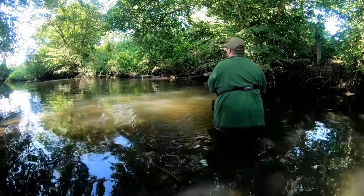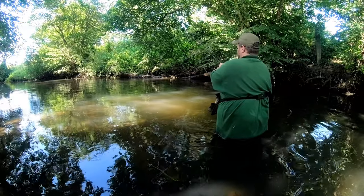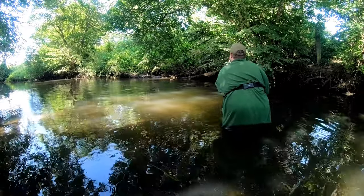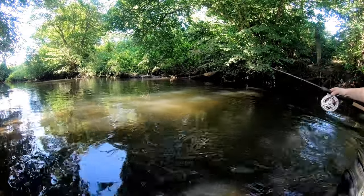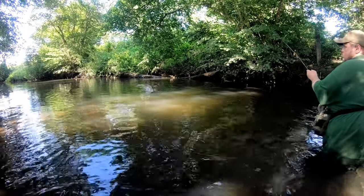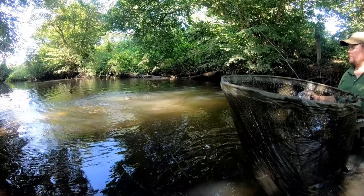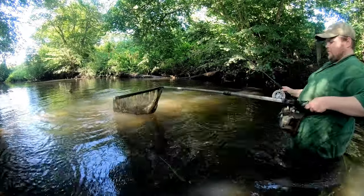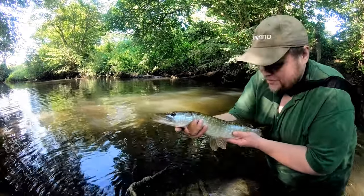Pike's grabbed one of my fish. A little bit cheeky, isn't it? Hey, grabbing my fish. What are you doing, cheeky soul?